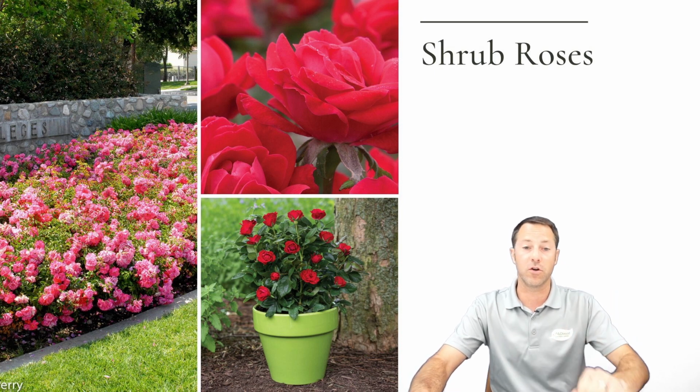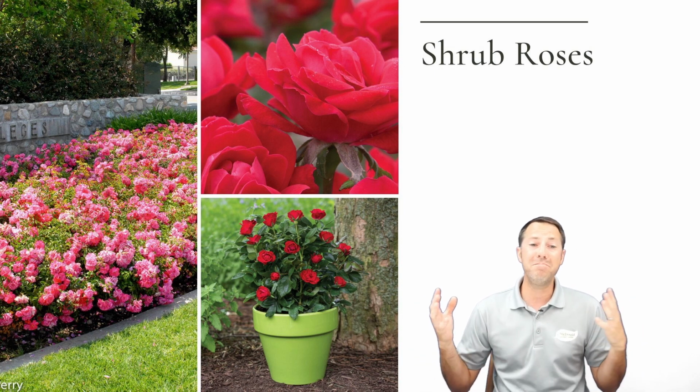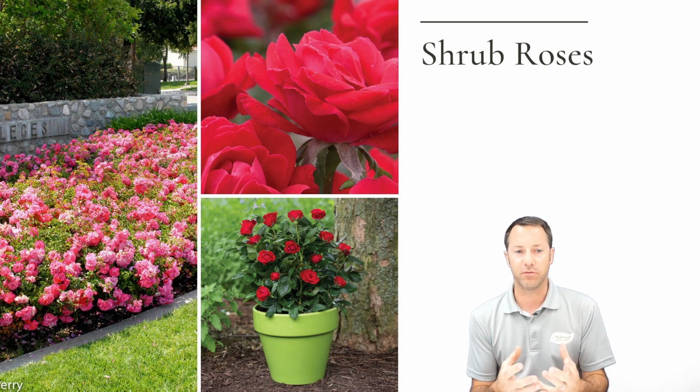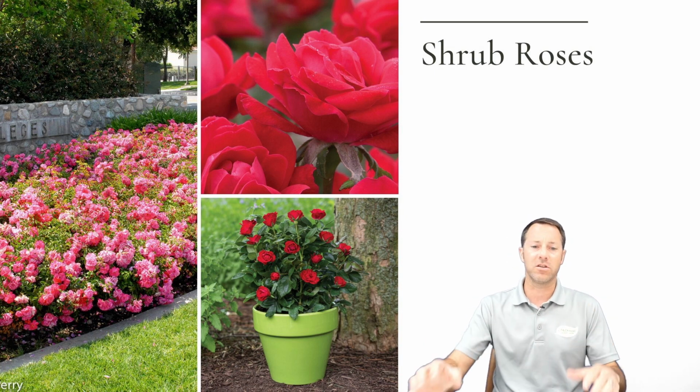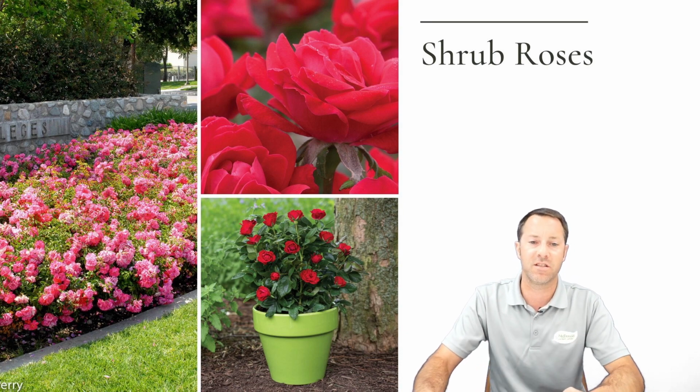And shrub roses are a great option for people that just want the look of roses, but maybe you're not going to get that long stem cut rose. You can still get great bundles of roses, but you're not going to get that long stem rose. That's what you're going to get from your floribundas and grandifloras and hybrid teas. We'll talk about that here in just a second.